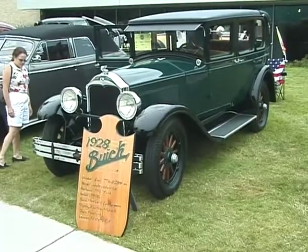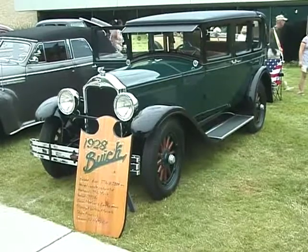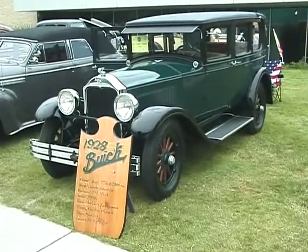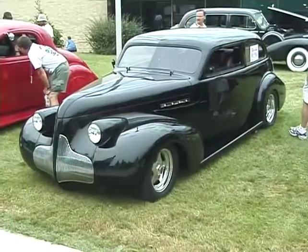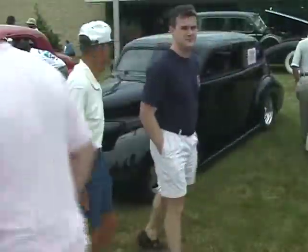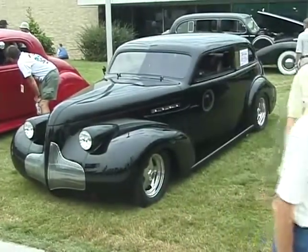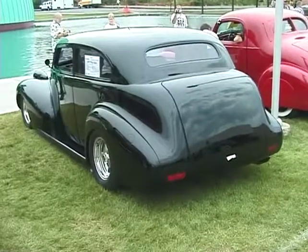1928 6-cylinder, 77 horsepower. Max speed 70 to 75 mile an hour, it says on the board out in front. It has locking doors, a special feature. 1939 trunk back 2-door. It's tops chopped, set down on wheels. Front end is French. It's just really nicely done. What a clean car.